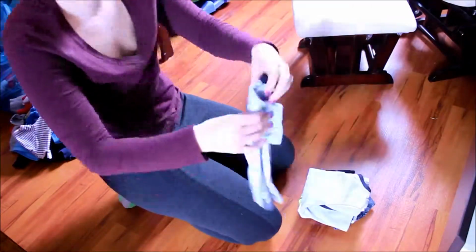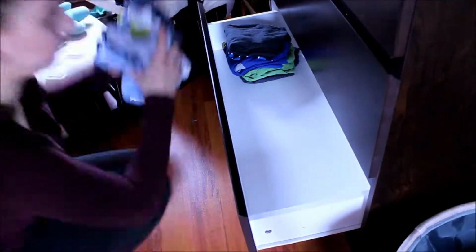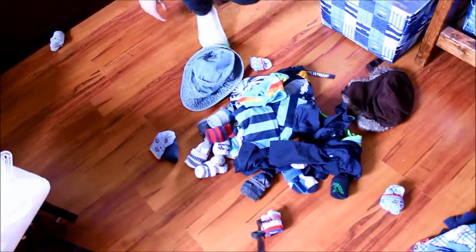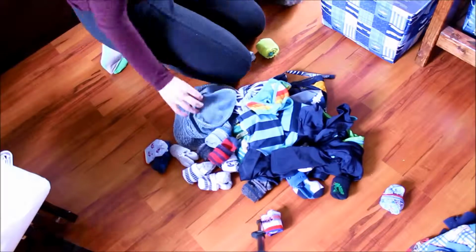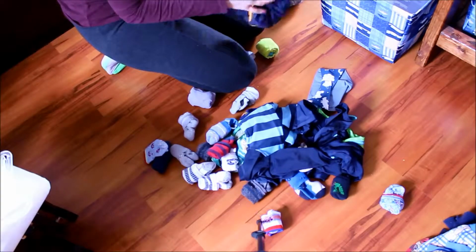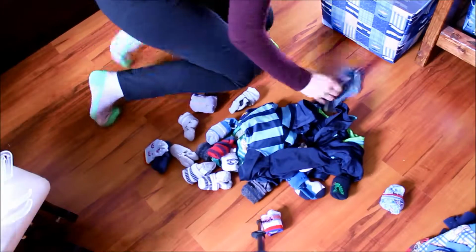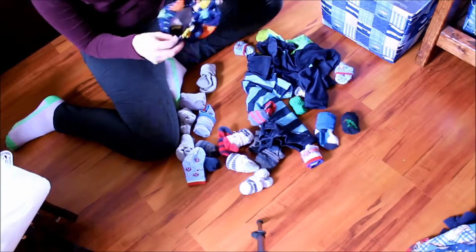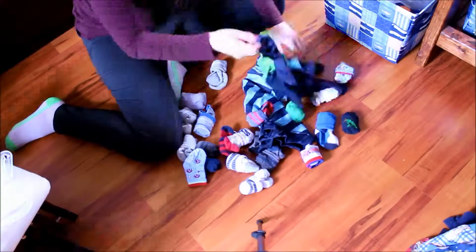Happy with the progress of this drawer. As you can see, I got rid of a lot. Now this bin is kind of miscellaneous. There are some hats, swimwear was in here, as well as socks. And there are also some weird bandana type things that are for infants, more for pictures, that I never use. So I got rid of those.